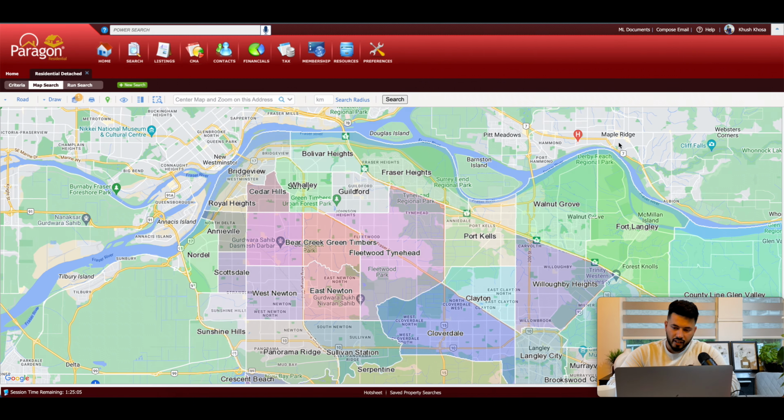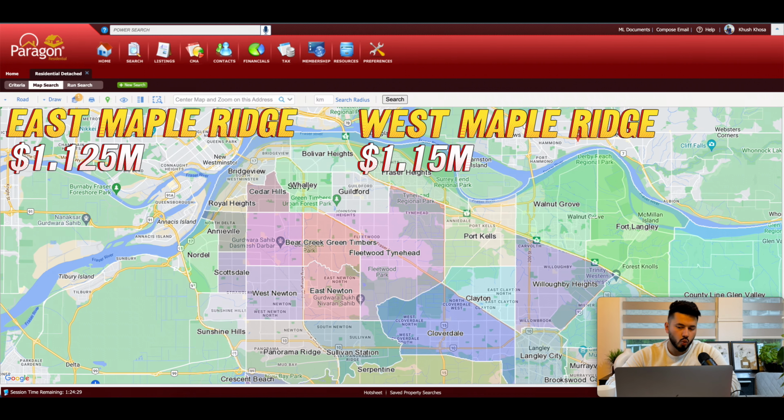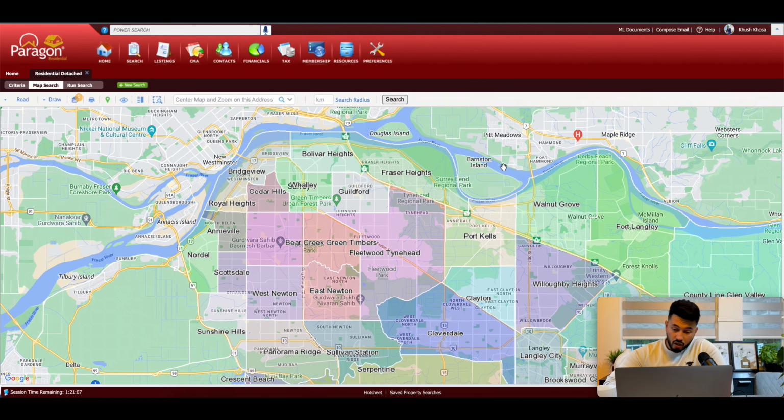Okay, moving on. Let's talk about Maple Ridge. In Maple Ridge, except Port Hammond neighborhood, the further west you go, the more expensive it generally gets. Of course, there's many variables. Some specific pockets could be a lot more expensive in the east side as well. But generally, the further west you go, the more expensive it gets. The east side of Maple Ridge, near 224th, like everything around here, you can expect to pay around 1.125, so 25,000 more than Bridgeview or Port Hammond. And in the west side, you can expect to pay around 1.15, so an additional 25,000 the further west we go.